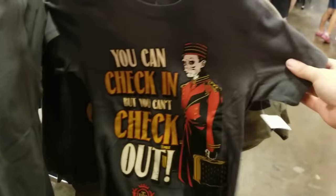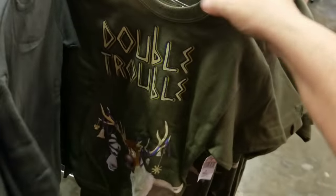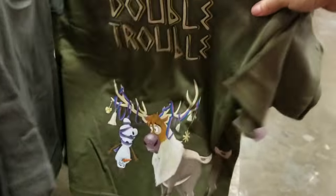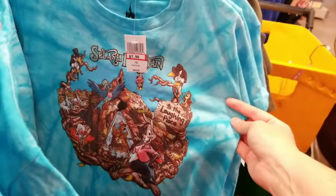This is a totally new shirt I've seen in here. And this one's only $7.99. It's from Tower of Terror, which my son will not go on. This one, I'm surprised they haven't dropped. They have so many of these, and they've had them for such a long time. Splash Mountain shirts. Yes! $7.99. How cute.